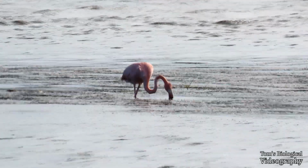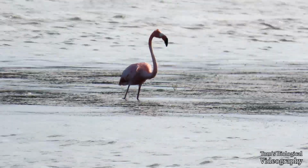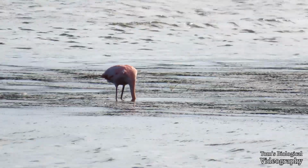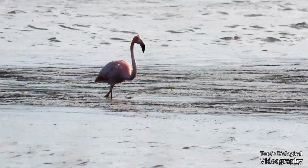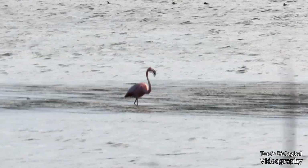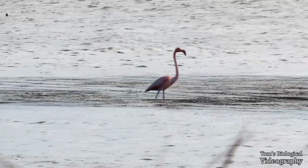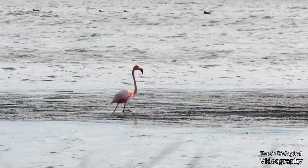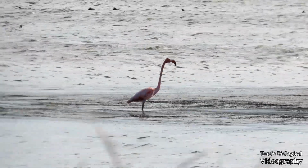So in 2017, just a couple weeks after Hurricane Irma, which I believe came through Cuba and then went up across Florida and cut across the low country of South Carolina, a DNR shorebird biologist took a photo of an American flamingo in Cape Romaine National Wildlife Refuge, just north of Charleston Harbor.